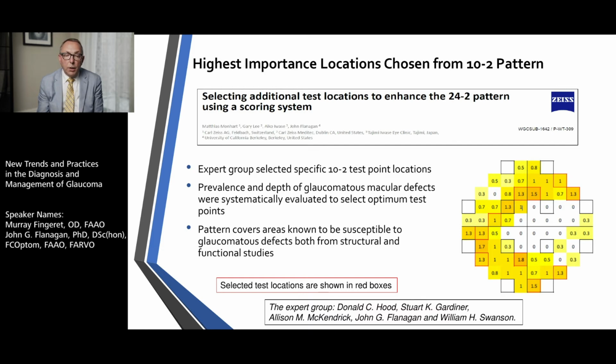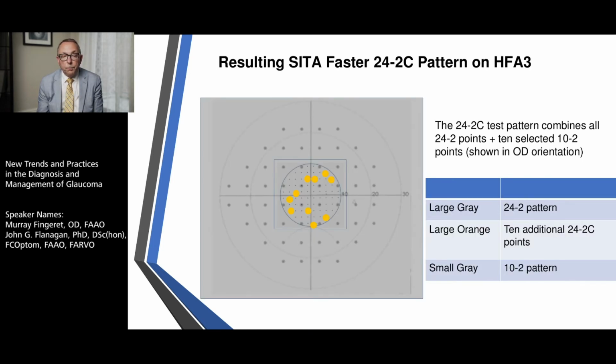And so after quite a bit of time following this expert group meeting, there was modeling and additional work to really look at the ability of these points to detect the early nerve fiber layer defects that we sometimes see. And these are the 10 points that were selected. The evidence suggested some points were just slightly off from 10-2 points, but they were always very close. So again, a strategic decision was made to align the points that gave us the most information with 10-2 points so that we could make sense and have the data available that would link in between this test and the 10-2.